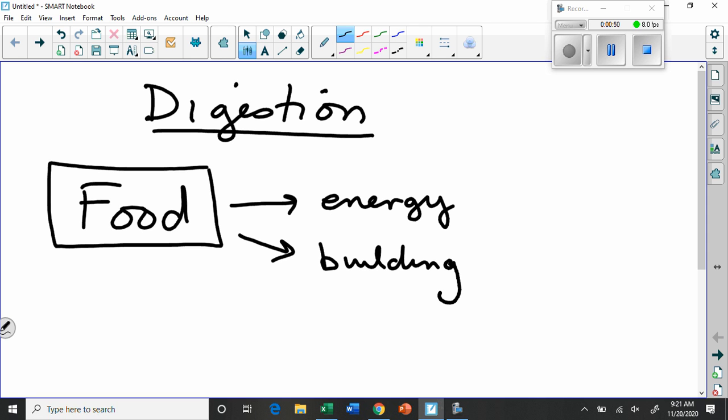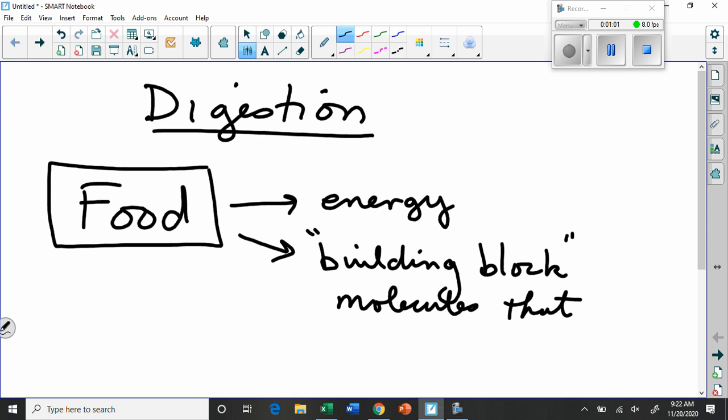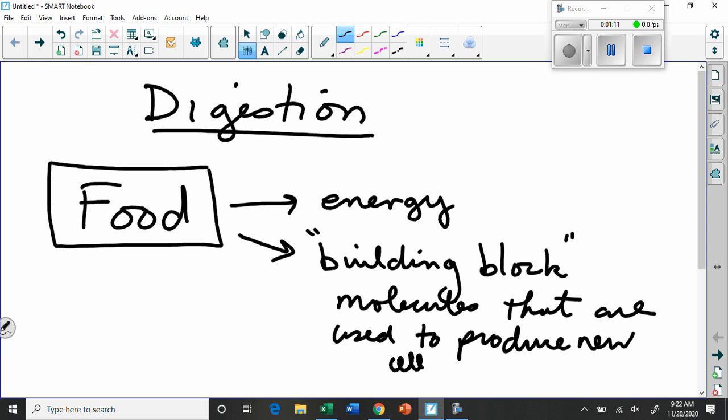The building blocks are the molecules that are used to produce new cells and keep you going. So we need to eat for that reason too.